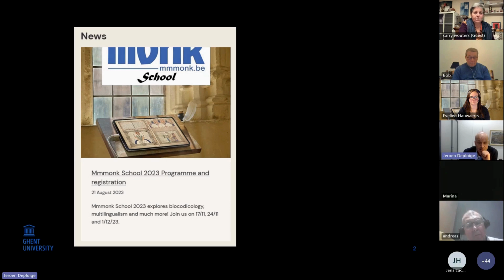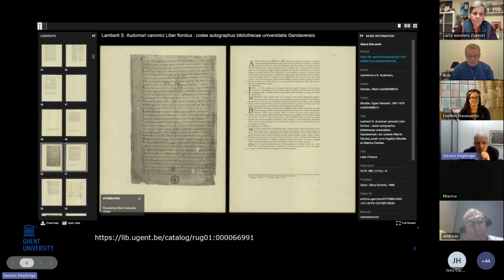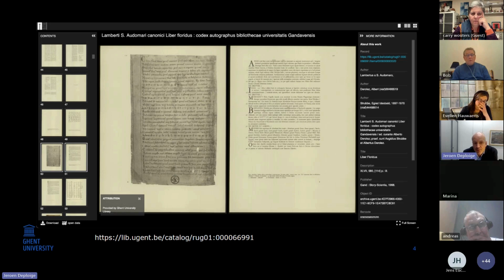Given the large number of publications that already exist on the Liber Floridus, one might even ask if much more can still be added to this scholarship. Well, certainly, because the manuscript is now digitally available through IIIF. And please also note that the Ghent University Library provides the complete diplomatic edition as well by Albert Derolez in digital format. So if you happen to have multiple computer screens, you can of course view the digitized manuscript during our presentation.